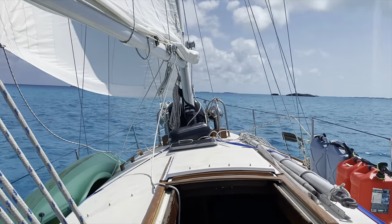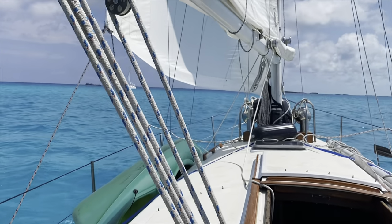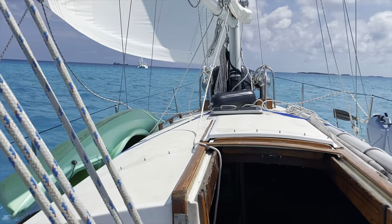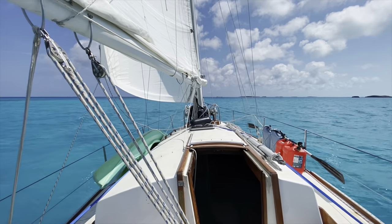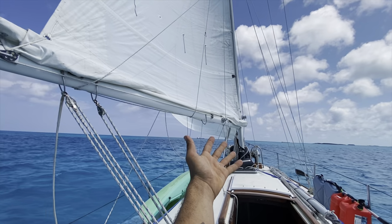Now I make the turn to go offshore. We're gonna fall off the wind, right where that catamaran is in front of me coming in. Oh, I gotta tune the sails. I can't do that with my phone in my hand. Tune! Perfect! That was easy.